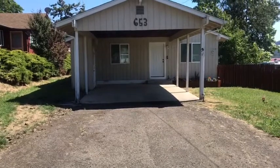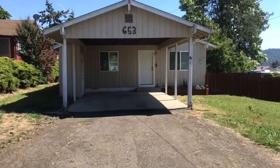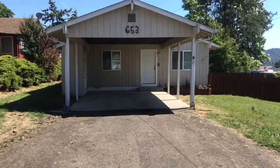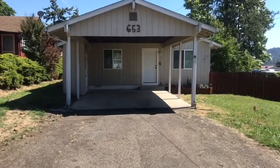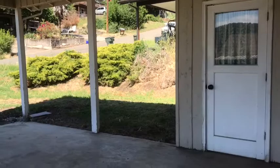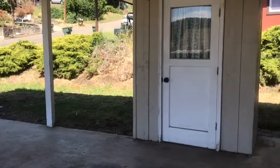Today we're at the property at 653 Clover here in Roseburg. This home is located off of Northeast Stevens, in between Stevens and Vine. It's a three bedroom, one bath house, and a separate laundry room. This home has a nice covered carport with a small garden shed here at the side of the carport.